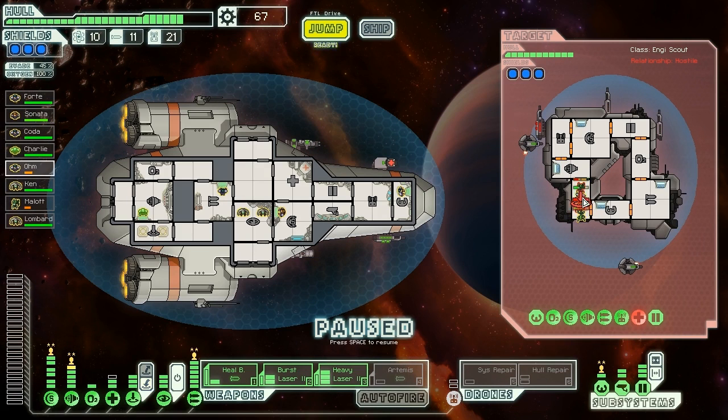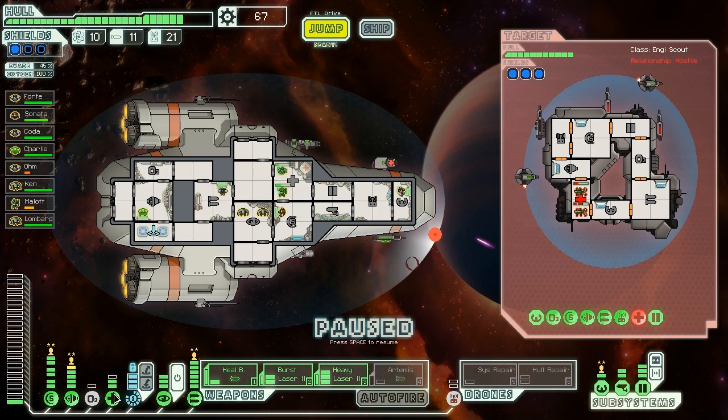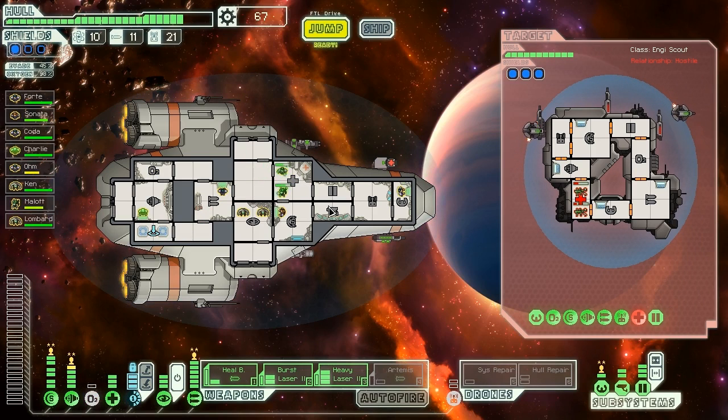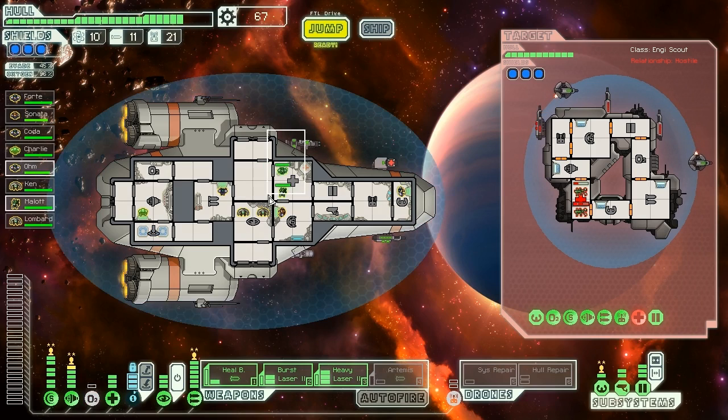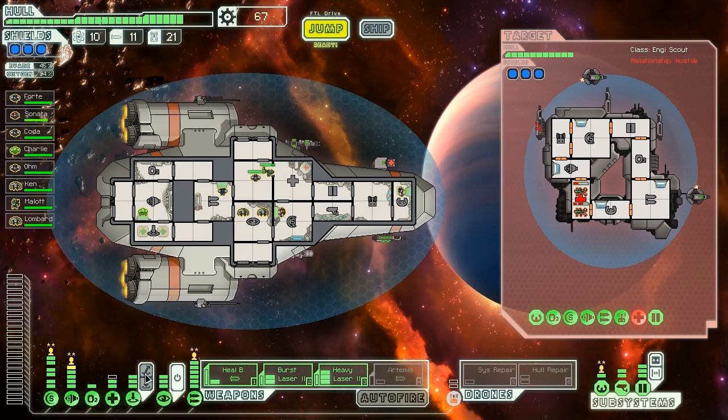We're going to teleport back to our own ship, heal ourselves back up, try and save ourselves a bomb. All of those shots missed, which is pretty awesome. It's going to take them a little while to do those repairs because they are only repairing at the speed of one normal person. So we should have just enough time to heal up, there we go, and get back to their ship before they get it working again.